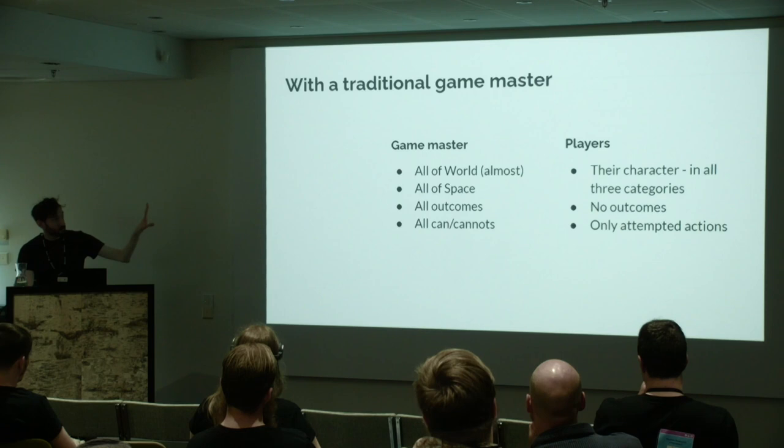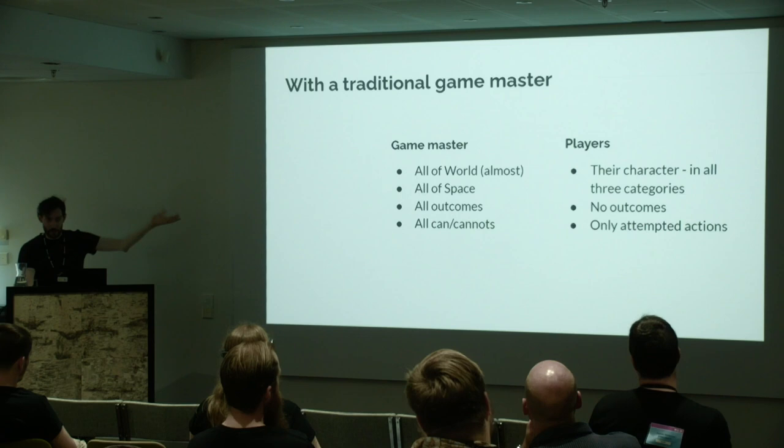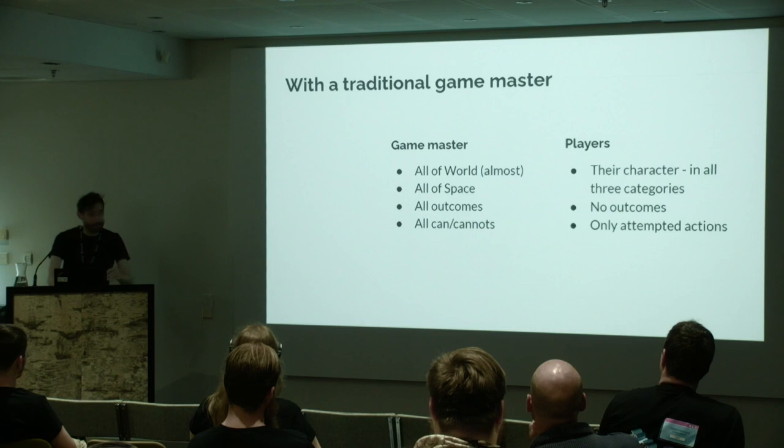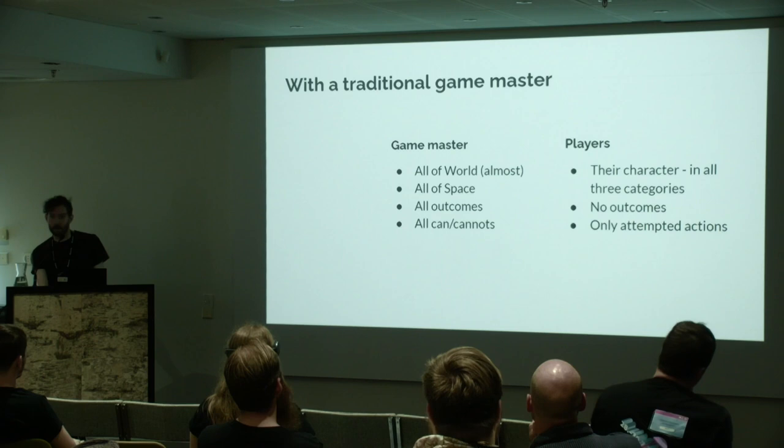So this is pretty much that, right? The game master is all of the world, almost. It doesn't do your character's backstory, that belongs to a player typically. It's almost all about what you can and cannot do. Like, can I climb out this wall? No, you cannot. Or yes, you can try, but you have to roll for it. The player does everything that is their character's and absolutely nothing else. And no outcomes. Right? Very classic.